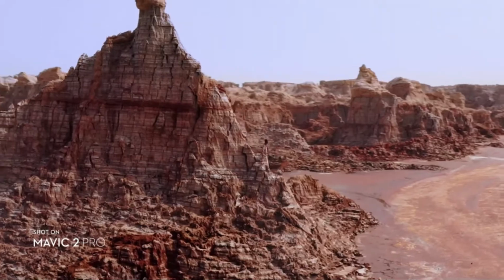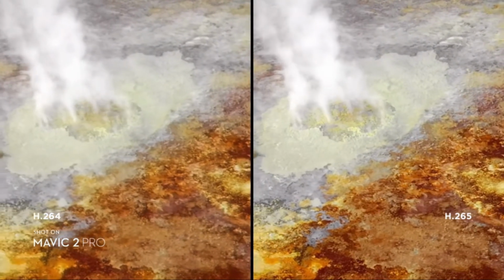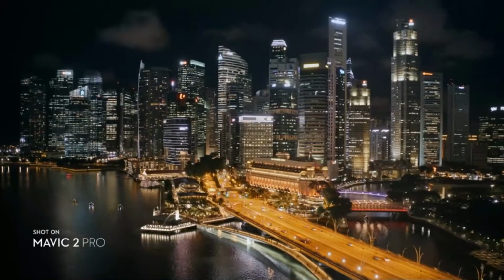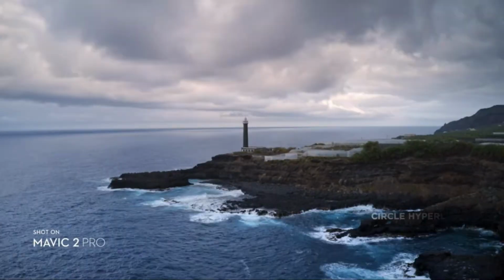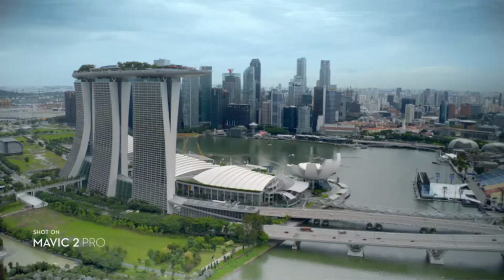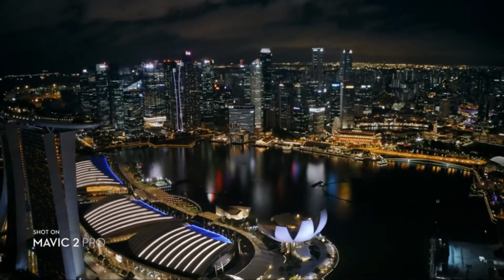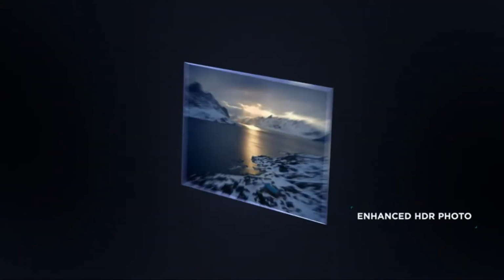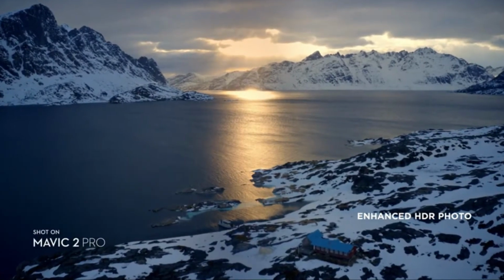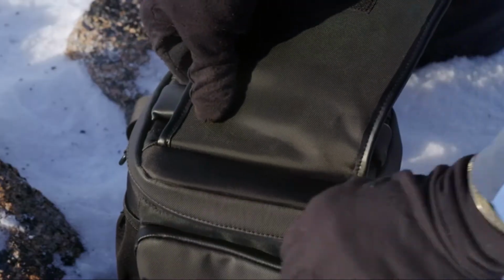Both editions record 4K video with an advanced H.265 compression, so your images retain even more detail. Speed things up in a dynamic aerial hyperlapse with the simple tap of a button. 4 different modes give you a variety of shots for any time-lapse situation. Mavic 2 also supports enhanced HDR photo, an improved technique that blends a sequence of photos for greater dynamic range and image clarity.